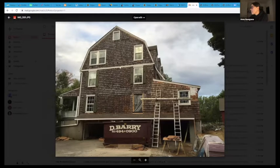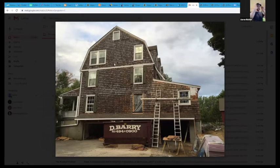Okay, so this is during the construction of the other stuff. So this is from 2016, but you can see this double window here. That's what we're taking out, that window that's just to the right. That doesn't belong there. It never should have been there in the first place. So that'll just be same siding and everything will match.